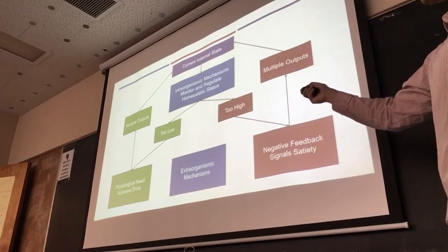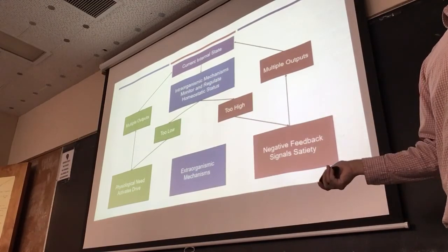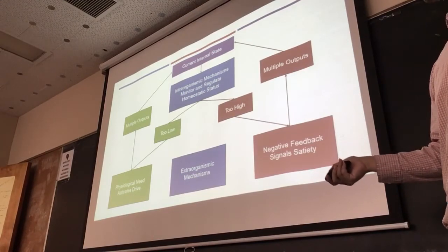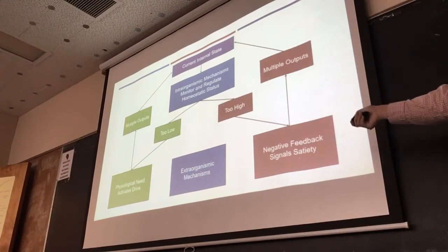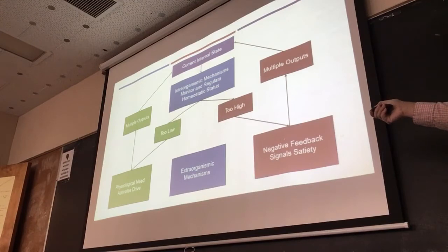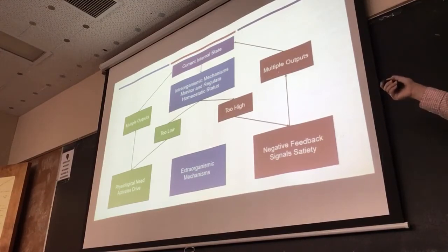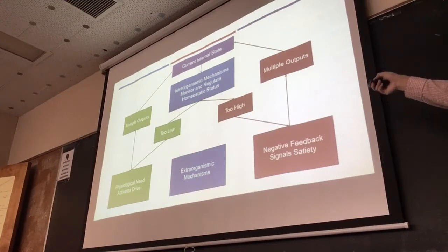And they can know if the level of nutrition is either too low or too high. When it is too high, for example, we eat a lot of food, we just continue eating. At this moment, it is too high. There's too much nutrition in the body. So that will lead to negative feedback. A negative feedback signals satiety in the body, and negative feedback will lead to multiple outputs as well. So we just stop eating. We quit. We finish our dinner or lunch or breakfast. So it will have an impact on the current internal state. We stop taking in food or nutrition.